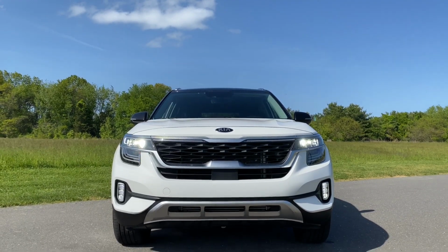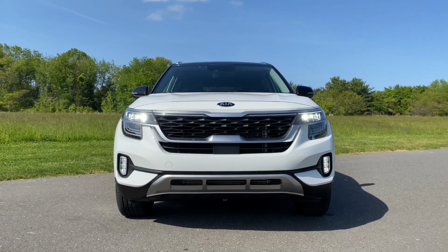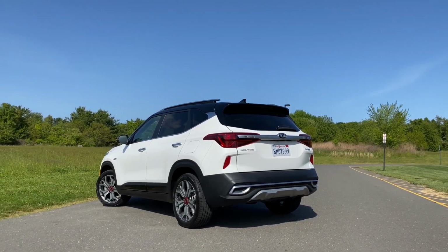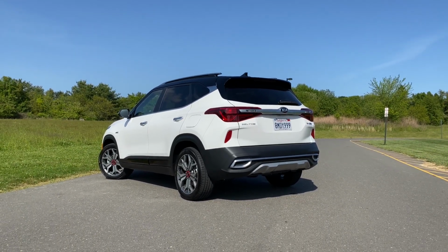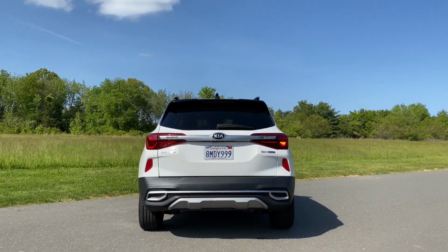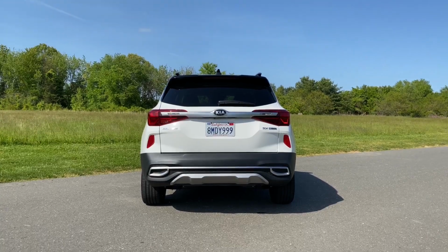It is quite unamusing to drive, just like the rest of the subcompact crossover segment, but when you pop it in sport mode, the engine does rev a little bit higher, the steering wheel gets a little bit tighter, and it becomes a little bit more peppy. Nonetheless, people shopping in this segment don't really care about sport mode or 0 to 60 times. They're just looking to get from point A to point B in the most comfortable and fuel efficient way possible, and when it comes to that, the Kia Seltos checks both of those boxes.